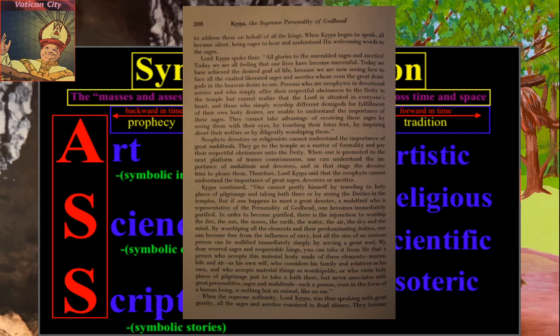Krishna continued, one cannot purify himself by traveling to holy places of pilgrimage and taking bath there, or by seeing the deities in the temples. But if one happens to meet a great devotee, a Mahatma, who is a representative of the personality of Godhead, one becomes immediately purified. In order to become purified, there is the injunction to worship the fire, the sun, the moon, the earth, the water, the air, the sky, and the mind.